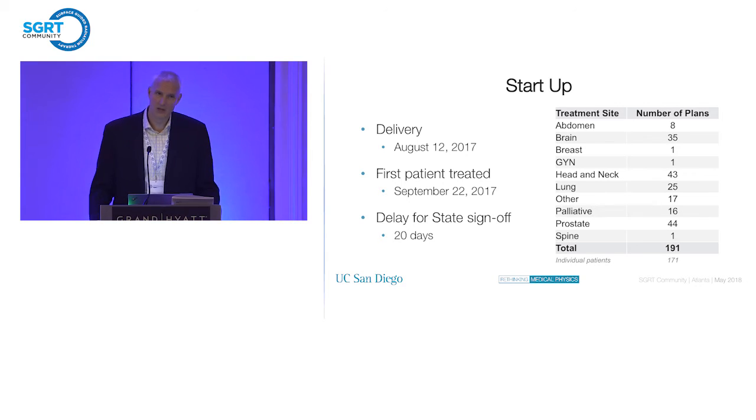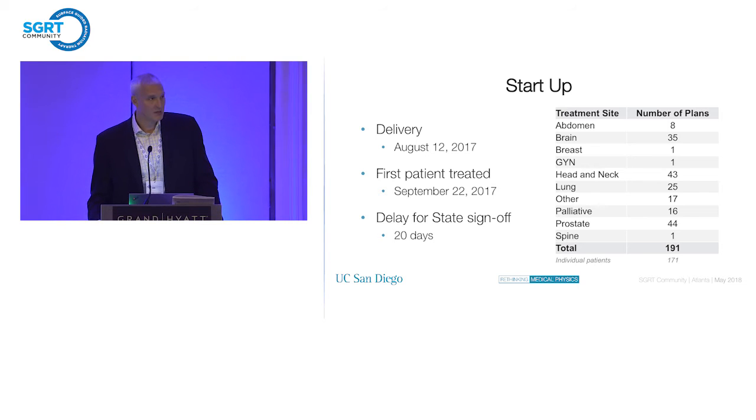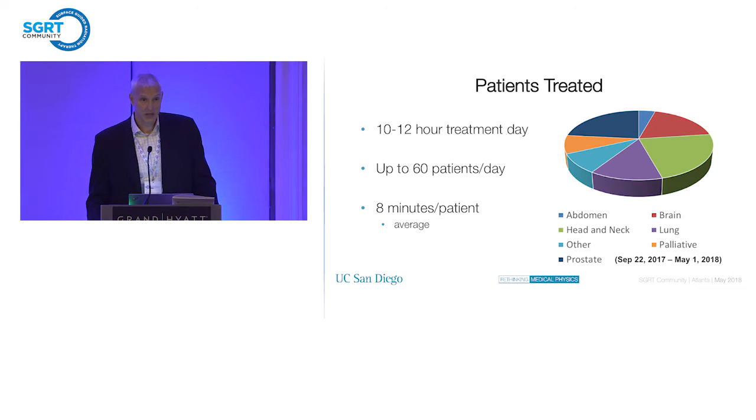We have 4 machines. We treat anywhere from 170 to 190 patients per day on those 4 machines, so efficiency is king for us. The Halcyon runs about 10 to 12 hours per day, depending on our current patient load, and we've treated up to 60 patients a day on that one machine in a 12-hour time slot. So if you do the math, that's about 8 minutes per patient treatment on average in and out of the room with the Halcyon. So a very efficient device. I was recently at ESTRO, the ESTRO meeting in Europe last week or the week before, and talked to some other early Halcyon adopters, and these data are very consistent across different centers, both within the US and within Europe.